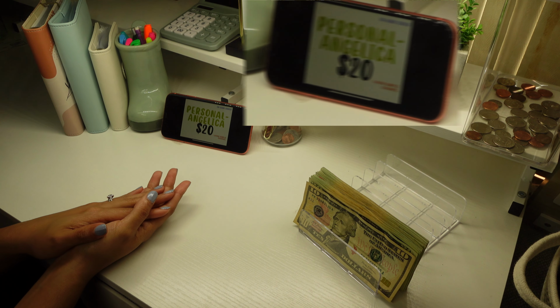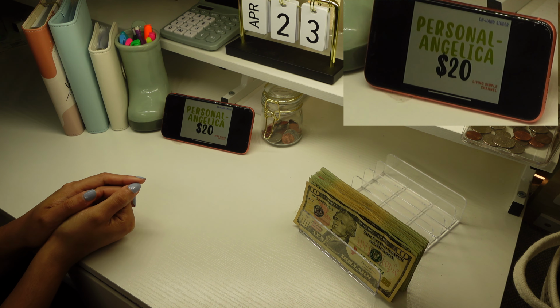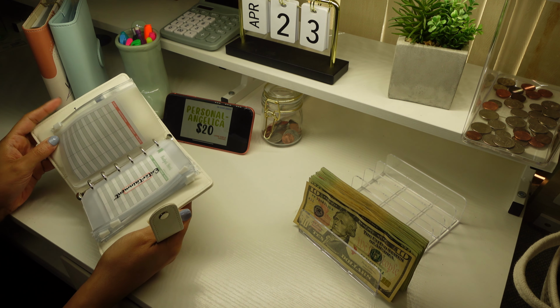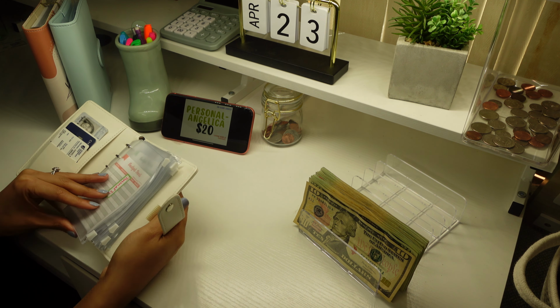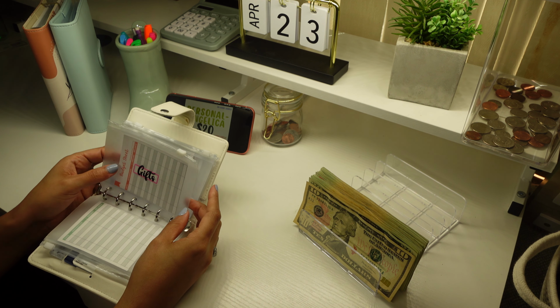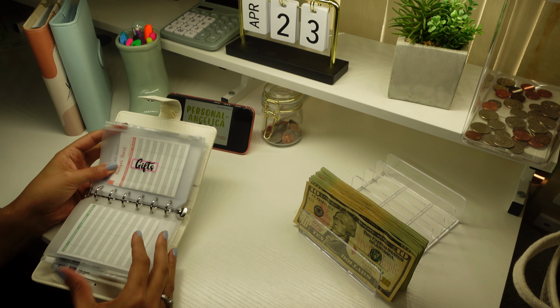All right, so we're gonna start off on the right foot with allotting myself $20 for my personal fund. So we'll go ahead and open that up. I've mentioned on the last couple of videos that I'm looking to order some labels. The ones that I'm currently using are just the stickers that came with the wallet. So I'm still looking to get some nice labels, or maybe looking into just buying a label machine.